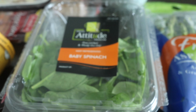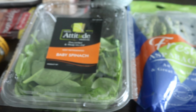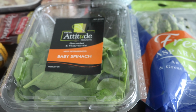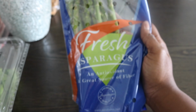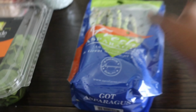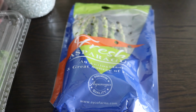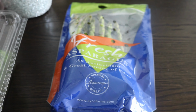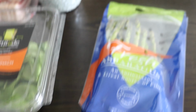Picked up some more spinach. I'm going to be doing a chicken thigh recipe that calls for spinach this week, as well as spinach is needed for smoothies. And then I'll be trying a new vegetable this week, which is going to be asparagus. I've never cooked with asparagus, but I wanted to try something different. So I'm going to look up a recipe to make this with. Probably put some bacon around it and put it in the oven. That's probably what I'll do.